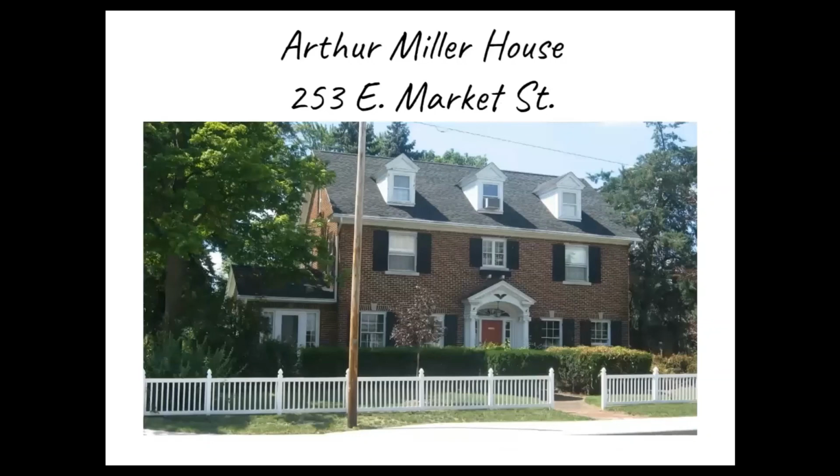The Arthur Miller House is pretty interesting. It was built in 1923, and a lot of people have rumored it to be a part of the Underground Railroad. The house that was on the property before this house was built was built in 1875, and it was the first house to be built in Nappanee. But through extensive research, we found that the first house that was built in Nappanee was actually originally first built in New Paris, and they just took it apart and brought it here to Nappanee.